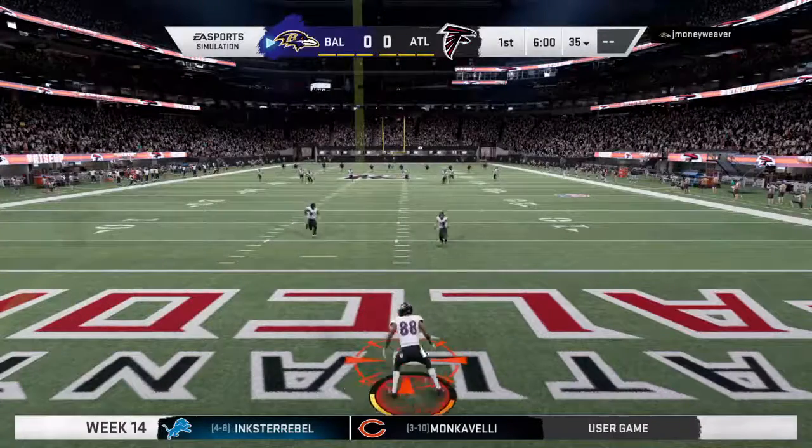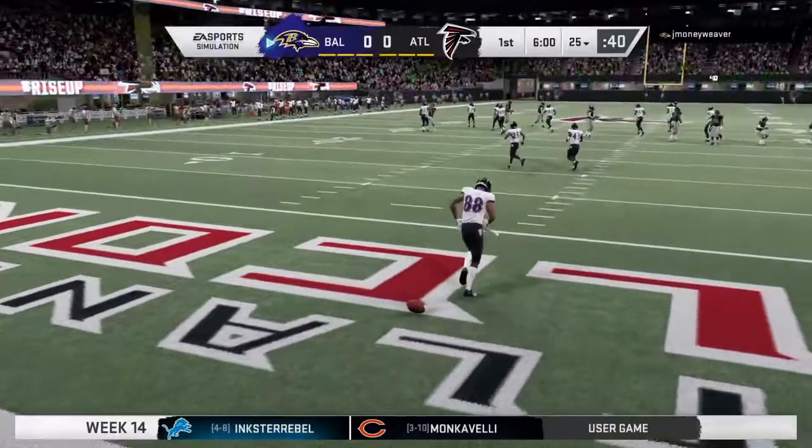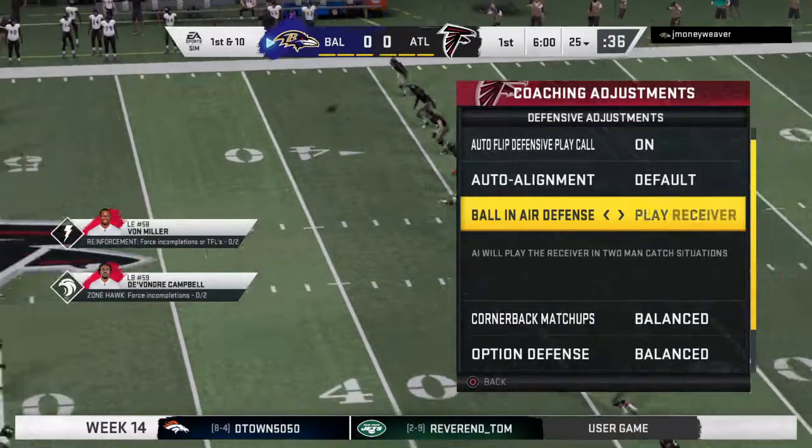Football. Week 14 of the NFL is underway. This is taken about 7 yards deep, and no run back here. This will be a touchback, and it comes out to the 25-yard line.